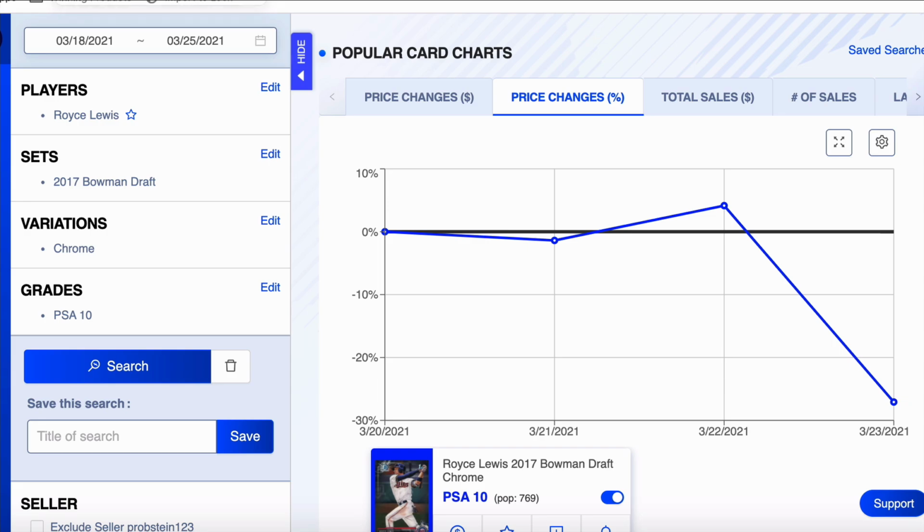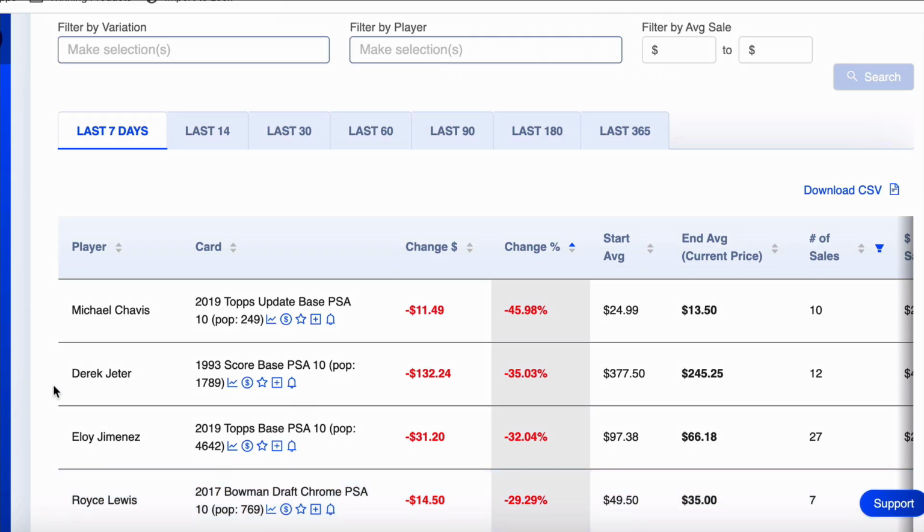Eloy Jimenez, I'm not buying. I'm holding, maybe selling if I want to cash out. Same thing with, or that was Royce.